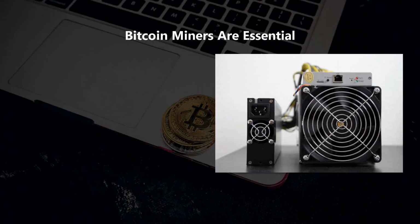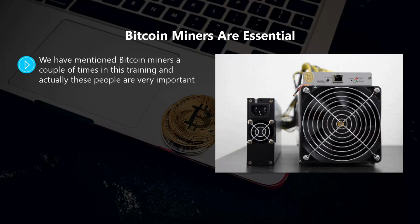Bitcoin miners are essential. We have mentioned Bitcoin miners a couple of times in this training, and actually these people are very important. Why? Well, they are the keepers of the Bitcoin ledgers. If you think of a gold miner working tirelessly to find gold, Bitcoin miners are doing the same thing, trying to find scarce Bitcoins. The Bitcoin miners verify and confirm all Bitcoin transactions. They really are the lifeblood of the Bitcoin system. Without them, the whole thing would not work. There would be no new blocks created for the blockchain. This is why they are rewarded occasionally with valuable Bitcoins.